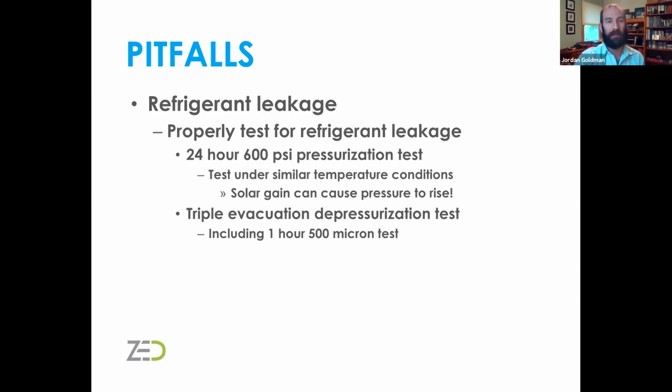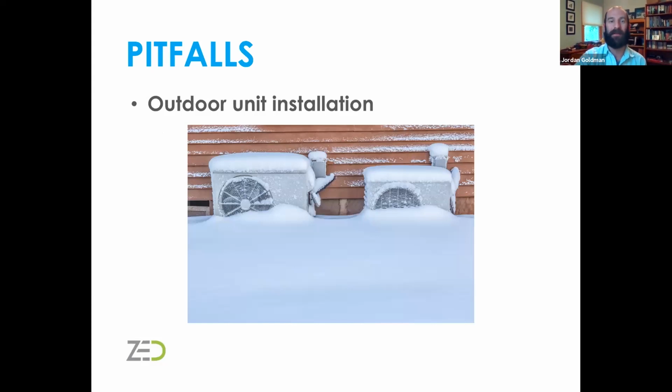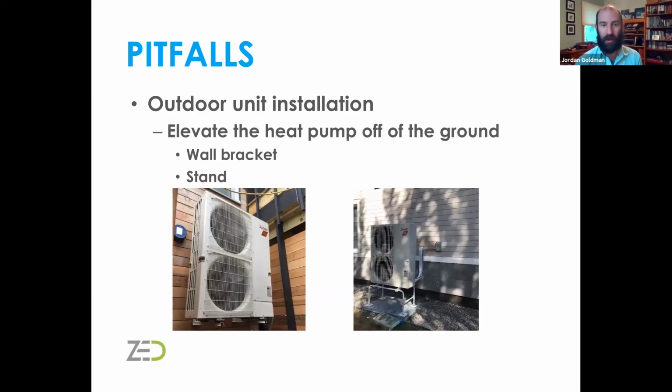Our tests. I'm going to speed up a little bit. In cold climates, make sure you plan for your installation. You don't want to have this happen, and you don't want to have this happen either. So, have a little forethought about where you're installing your heat pumps so that they're not going to be buried in snow. Two ways of doing it that I have employed are to mount them to the outside wall of the house with a wall bracket or elevate them up on a stand.